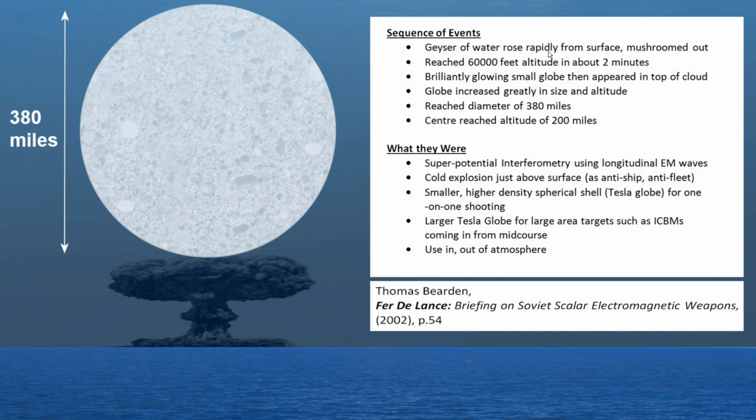A geyser of water rose rapidly from the surface. That's what this almost mushroom cloud thing looks like. It reached 60,000 feet altitude in about 2 minutes. And then a brilliantly glowing small globe appeared on the top of the cloud. The globe increased greatly in size and altitude and reached a diameter of about 380 miles. So this is the kind of stuff that people are seeing. Passengers from civilian planes were seeing all this stuff coming out of the ocean.